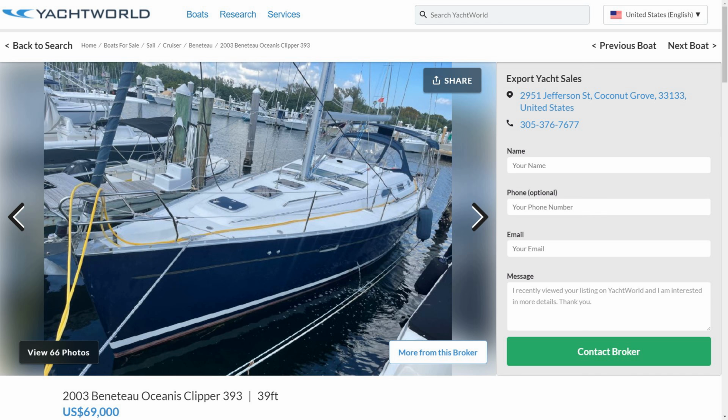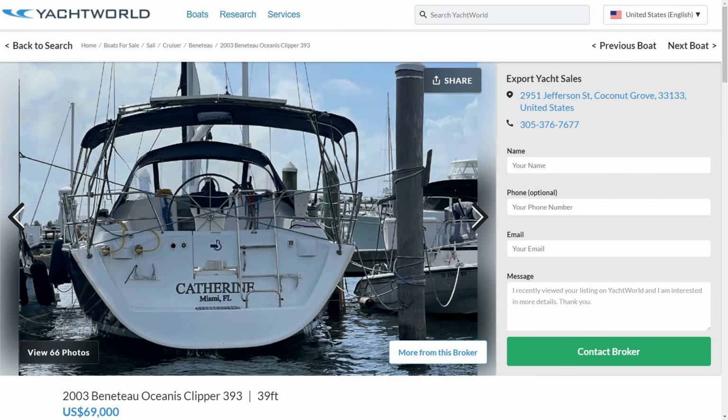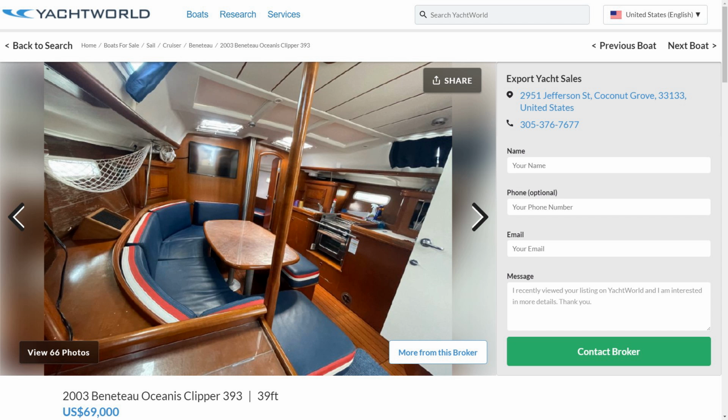The engine was rebuilt, but now it has an oil leak. The solar is not operable. The bottom is due for paint, and the windows leak. So it's a really nice boat, but a good example of a bottom dollar example of the 393 because it needs some pretty significant work. Not end of the world stuff, but pretty significant nonetheless.